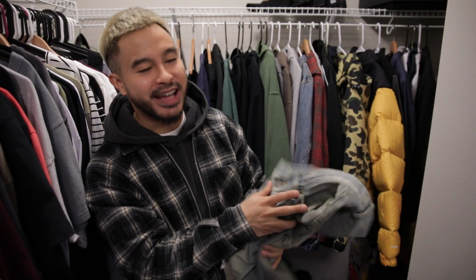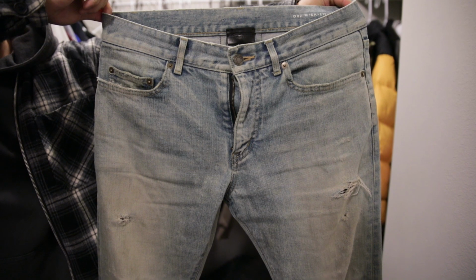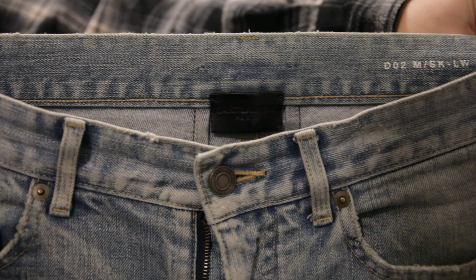I'm not gonna lie, man, these have a crazy odor. And the reason why I never wanted to wash them is because I do not want to compromise on the wash. I still want the wash, but I want the smell out. You guys gotta let me know. Do you think I should dry clean these and will it still keep the wash that I like? These are SLPs, one of my favorite pairs of denim.